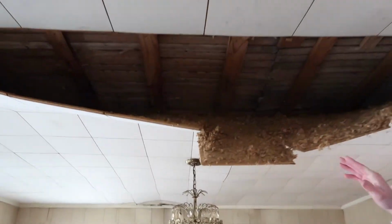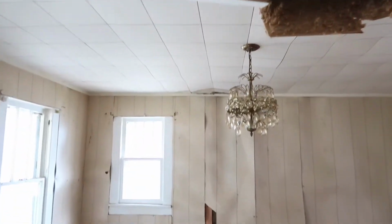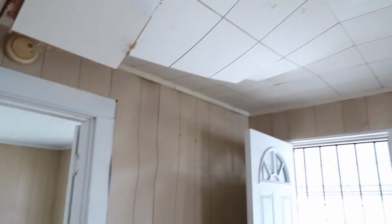Might have been some moisture or something that caused the ceiling to buckle a little bit and fall in a little bit. You can see right here on the wall also, it's kind of warped. And there's a lot of water damage over here. There may be a leak, maybe from the roof at one time, or a pipe in the ceiling. There's no way to tell.